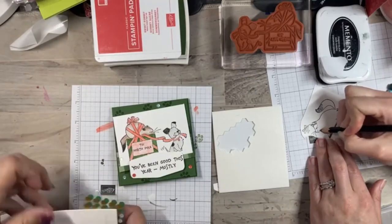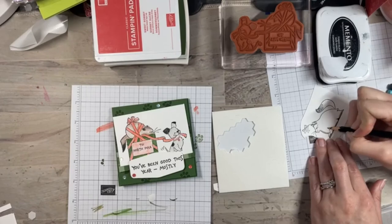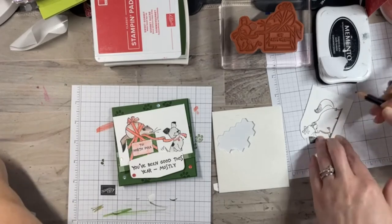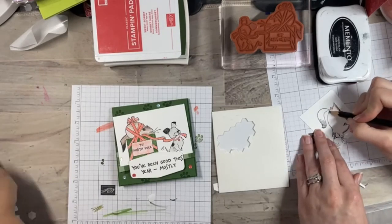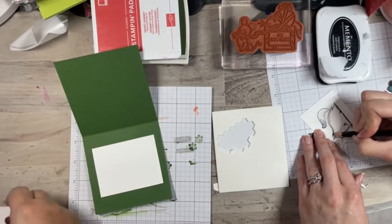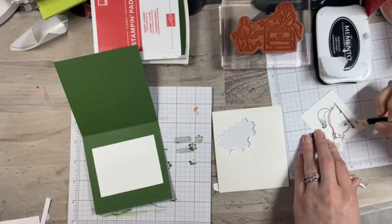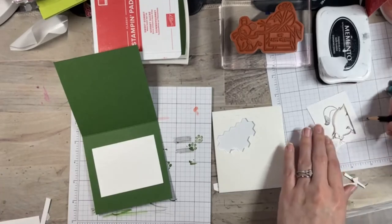I think I even have a piece to put on the inside. I think I might have cut it up, but I can always make one. Let's see. I do. That guy can work. I had a bigger one. Let's make another one. I think I cut it up when I had to recut.